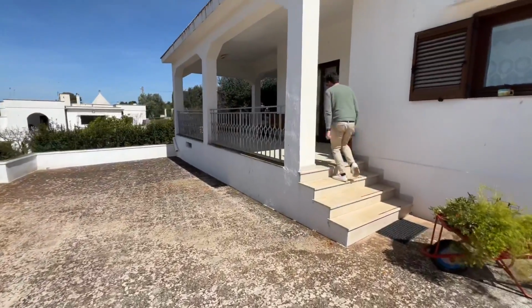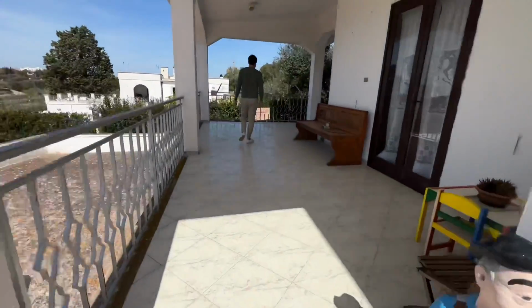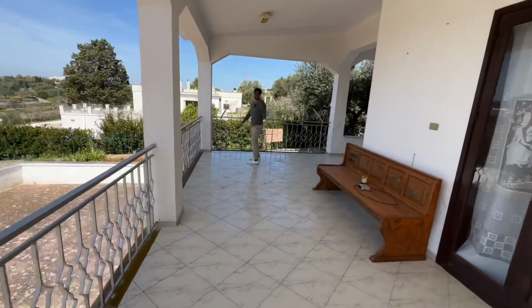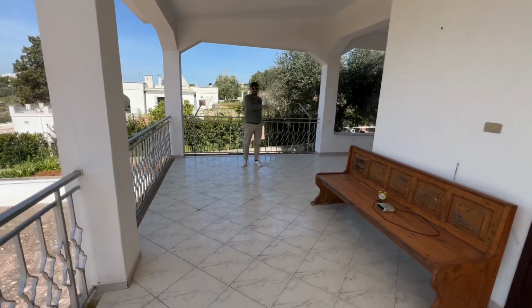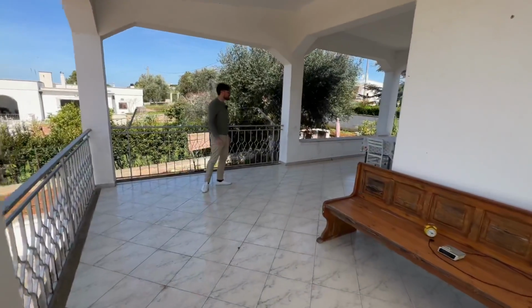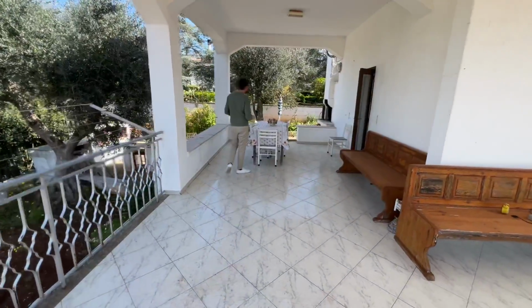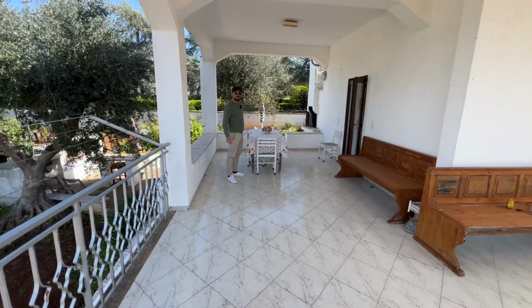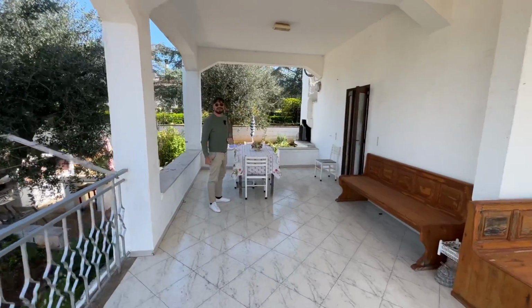We are talking about 70 square meters of property here, but one thing I want to start by showing you is this wonderful veranda. It's really big, and it actually wraps around the whole property itself. So you've got this area here, which is a nice dining area. Obviously you've got the pizza oven. We are in Puglia, so pizzas are something we spend a lot of time doing.